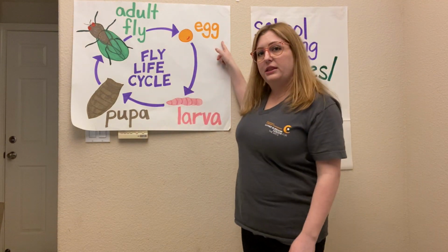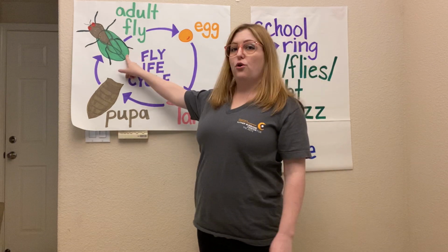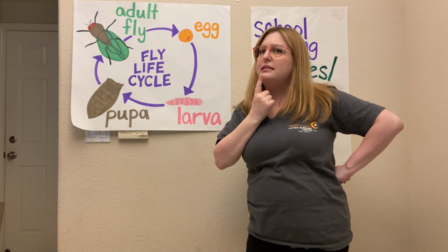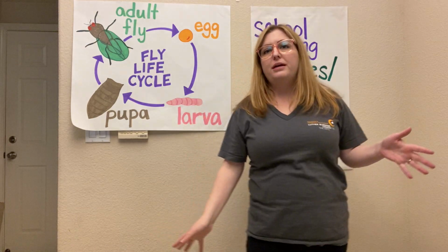So we're going to start here with the egg. Then we're going to move to a larva. Then we're going to move to the pupa. Then an adult fly. Does this remind you of anything? What other insect? That's right. The other one that I just said with a proboscis? Yeah, a butterfly. So we're going to be flies, though.